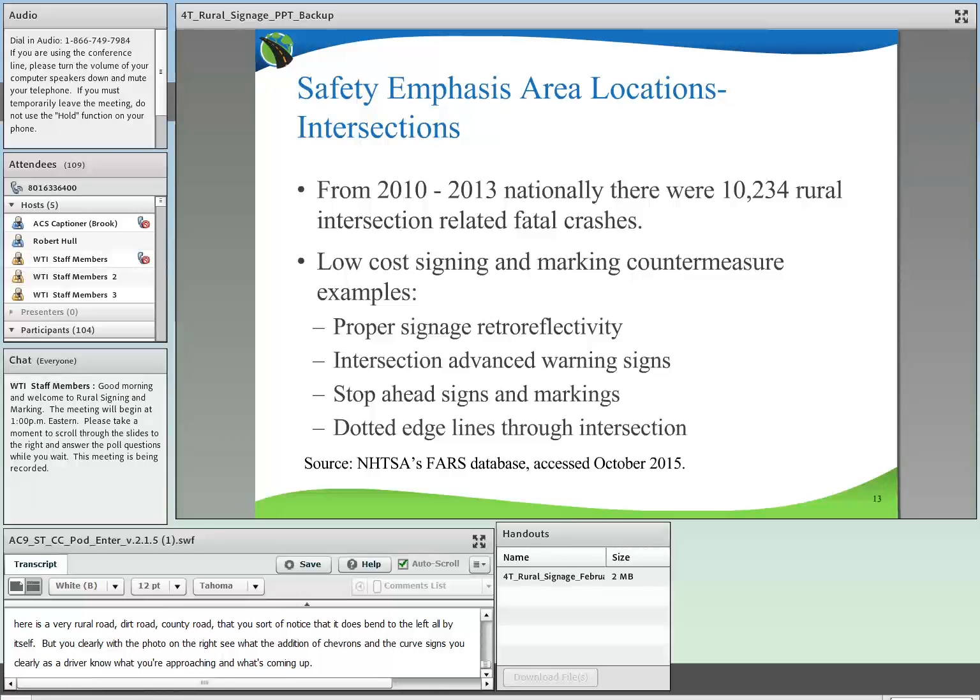Next special area that we want to talk about in rural locations is intersections. Again, in the national statistics, there were 10,234 rural intersection-related fatal crashes across the country. Looking at some of the countermeasures that you could implement: again, signing with the proper retroreflectivity, advanced warning signs for the intersections. Also, stop ahead signs and markings, and dotted edge lines through intersections to continue to indicate where the travel lanes are and that you're passing through an intersection.